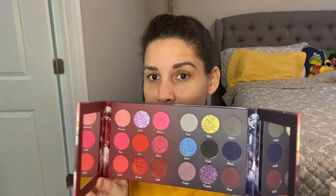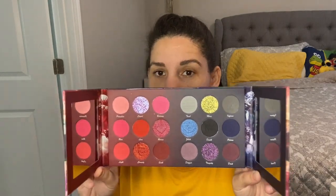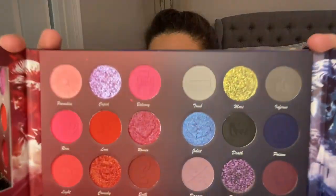Now I really want to go to Verona. So here it is. Wow. Look at how pretty that is. So again, just like the shades on the back, you get the pinks and the deep reds, and then you get the cool tone grays and purples over here. So check it out.